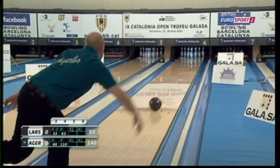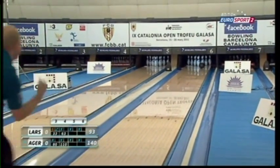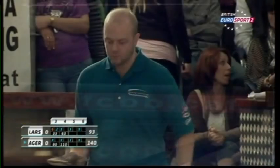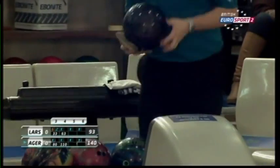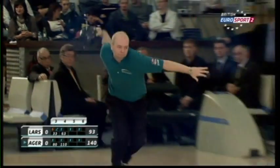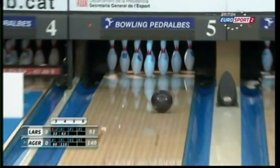Sorted his sat-nav out, and he's right in that 1-3 pocket. Fantastic looking shot. Sets up that chain reaction in the back of the pin deck there. 47 pin lead already, and we're past the halfway stage, so he's looking good.